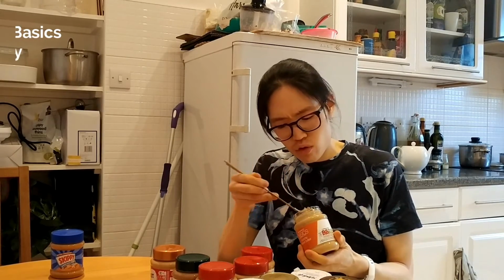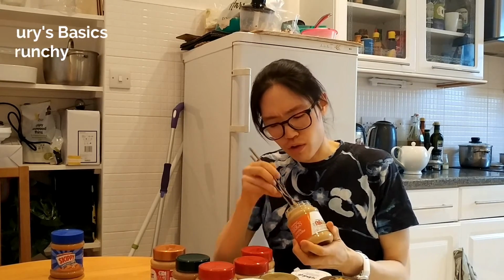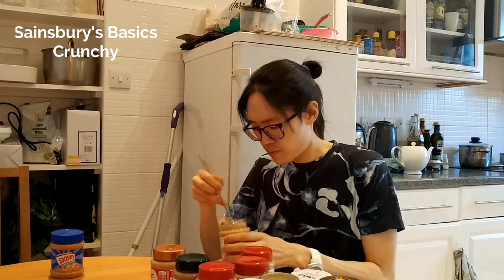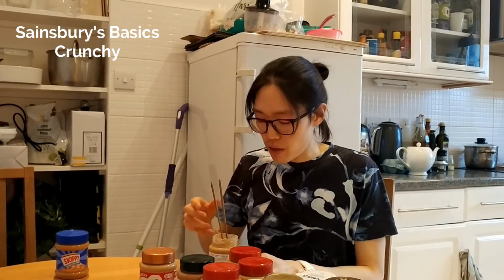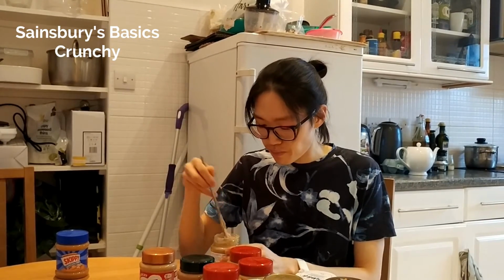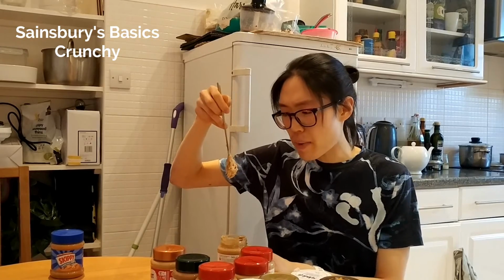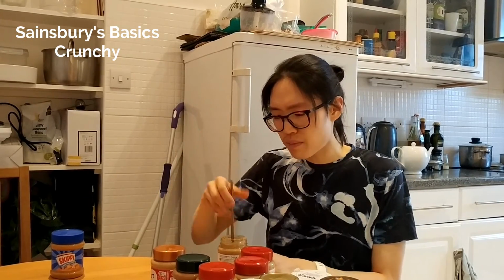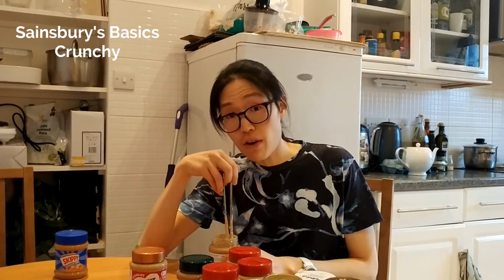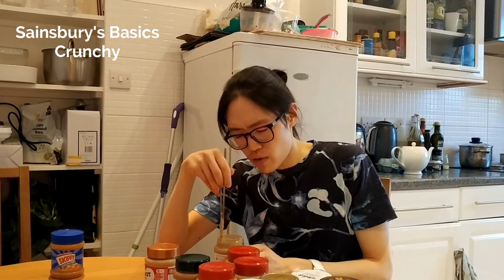Again, no oil separation, doesn't need a stir. This one's creamier than the other Sainsbury's and Waitrose ones with the sugar. Again, with the other Sainsbury's and Waitrose peanut butters, the size of the pieces of peanuts is very similar to each other. It's thick, but it's less solid than the Sainsbury's and the Essential Waitrose ones. It's creamier, more fluid in terms of the flavour. It tastes less concentrated, less strong in the flavour of peanuts. It almost has some sort of a milky taste in there.